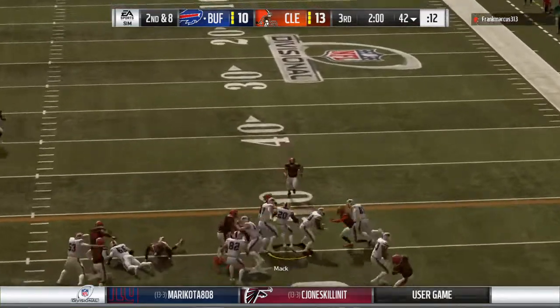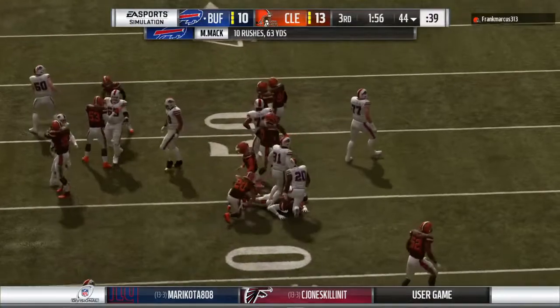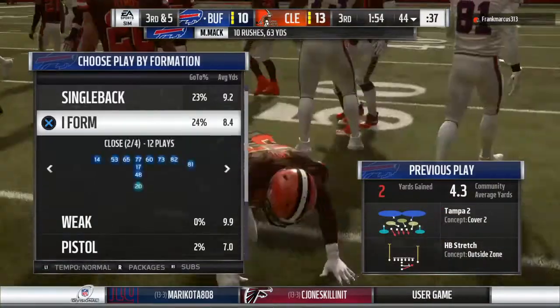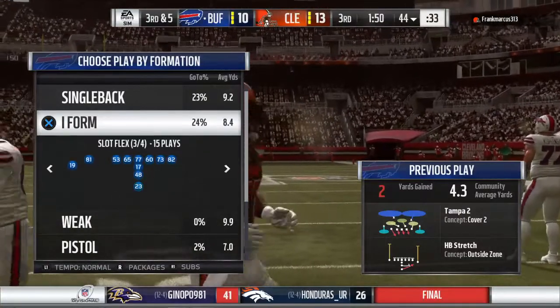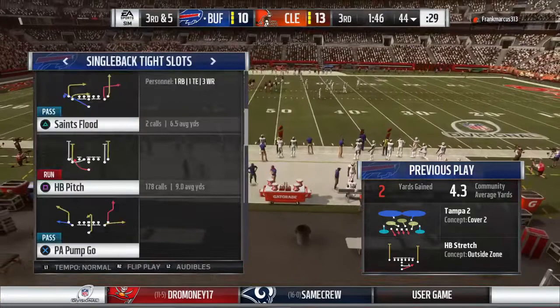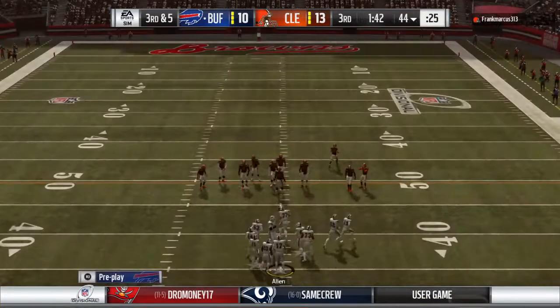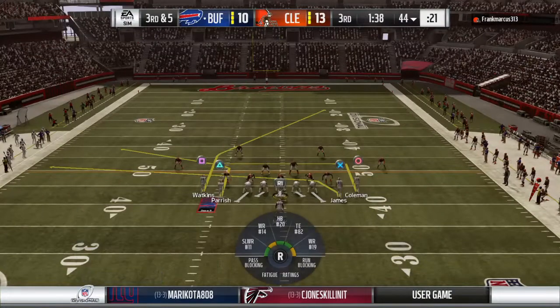Now a handoff looking right. And very little daylight there. He'll get a couple up to the 44. The completion on 1st didn't get much, and now the run on 2nd doesn't get a whole lot either. Well, if you're a good play caller, you've already looked ahead and anticipated this type of situation. Already down in his play sheet, trying to dial up a big 3rd down play.